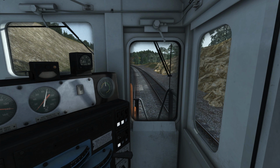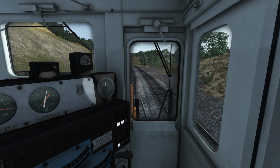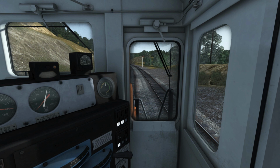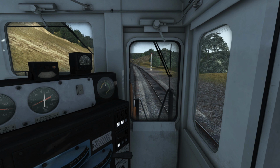So we're just coming up now on the end of the loop. You can see the signal on the right hand side there, and the signal on the left is pretty much parallel to that, I believe. So I'm aiming to stop just before that, just about ready to apply the brakes. Going to start applying the brakes now, and we should then be stopping in about the right place.